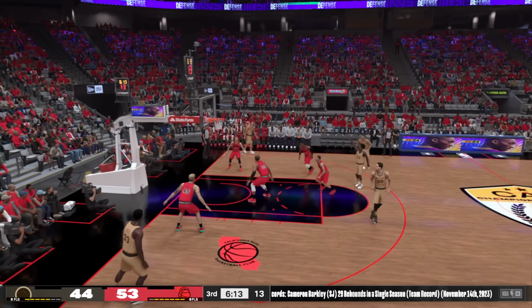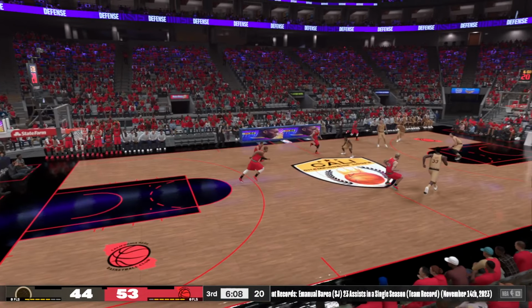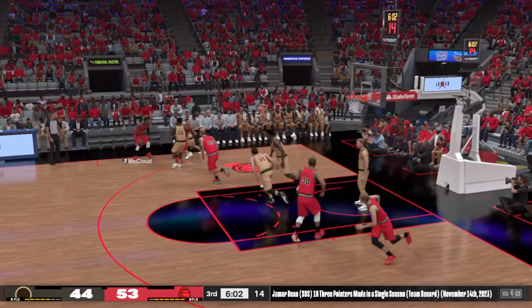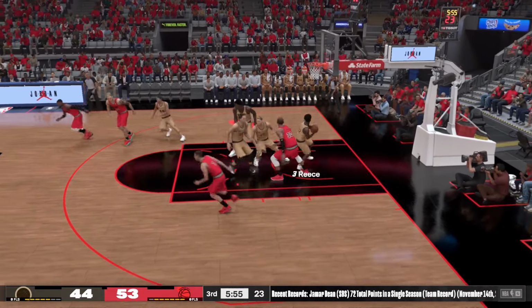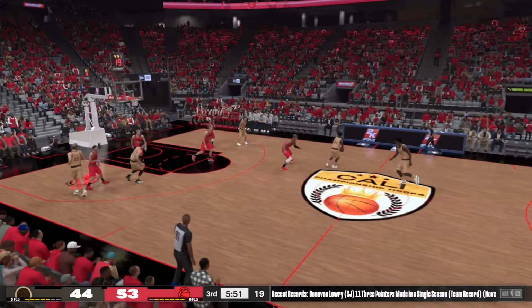Goes up from the top of the key, and McMillan pulls it down. McMillan's got his fourth rebound in this one. And we're just about 2 minutes into the second half now. Here's Parks. Second chance effort, and it's McMillan missing. For Oakland, they've gotten only 1 of 4 shots to fall in the second half.